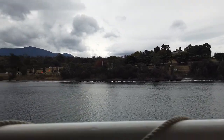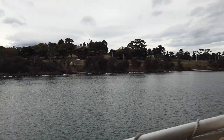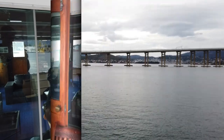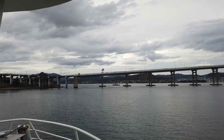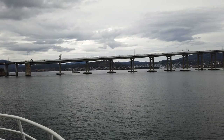Now we pass through the Tasman Bridge. The Tasman Bridge spans twice the distance of water as the Sydney Harbour Bridge. And if you drained the river away, you'd find there was more of the bridge out of water. You might try and find a rock foundation there. This is the roadway into Tasmania, 75,000 tonnes a day.